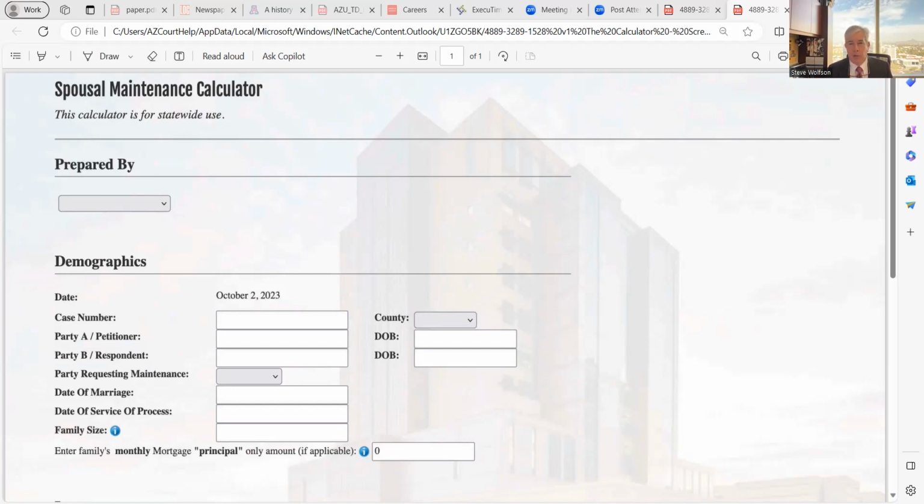It's not meant to stifle discussions where the circumstances may be outside the guidelines, such as in longer-term marriages or individuals who may have conditions or difficulty earning any income. But in most cases, or in certain cases, they are applicable and should be looked at.